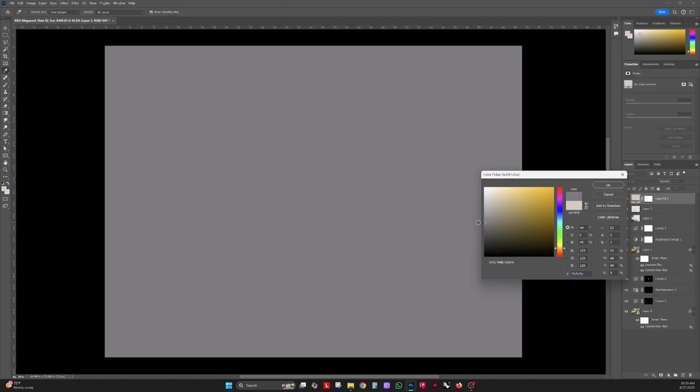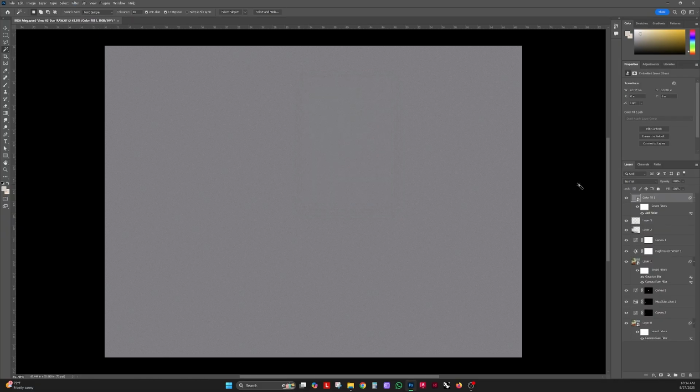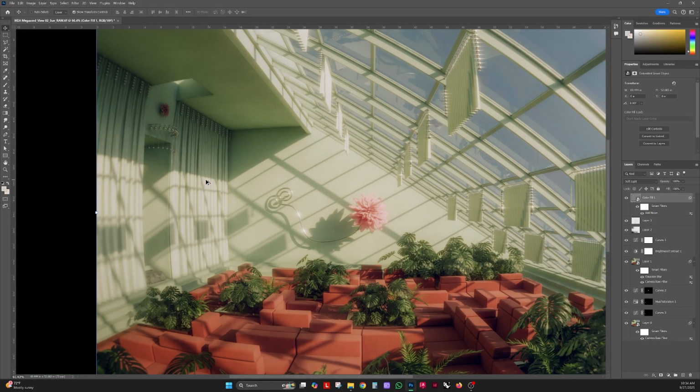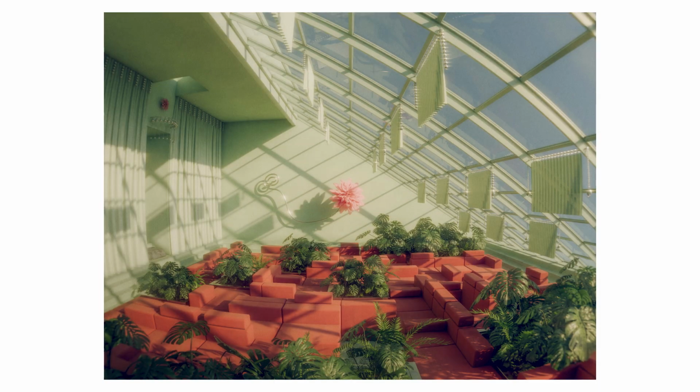The last touch is adding noise, just a little texture to break up what the denoiser did. And here's the final result. So what do you think?